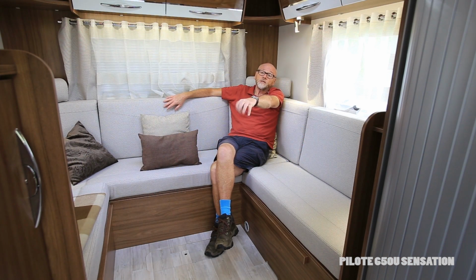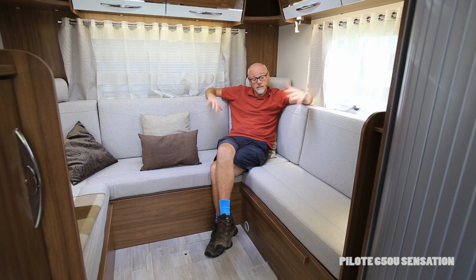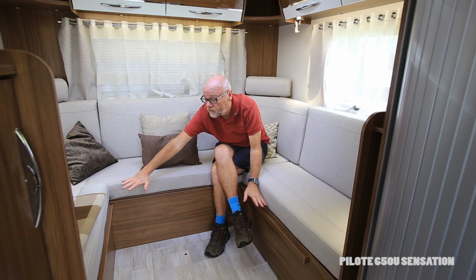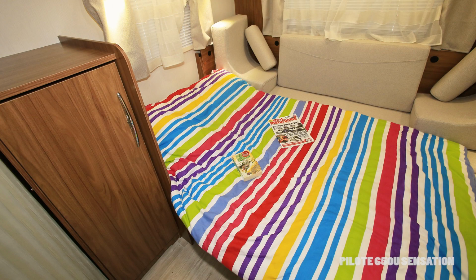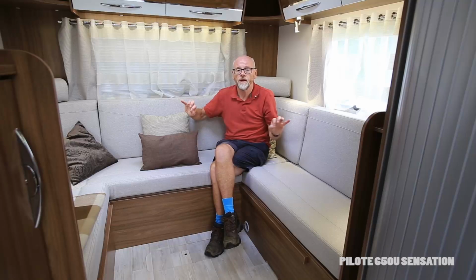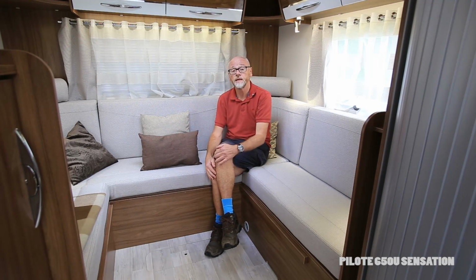The wardrobe is set just there. There's a surface above which you can use for charging laptops. Obviously it's the ideal home for a TV, should you be sitting here watching. And at night, these sofas either side are not long enough to make single beds, so it just makes a transverse double with boards that slide together. A little bit tricky to set up, but it's a decent bed, it's quite comfortable. A little bit on the firm side, as you might expect, as the bases are solid, but perfectly okay for 2 people to sleep in comfort.